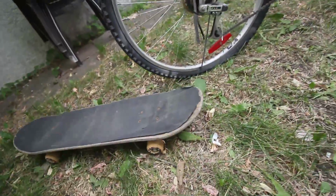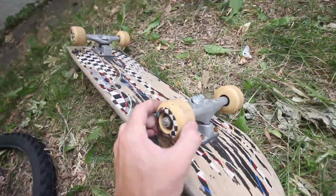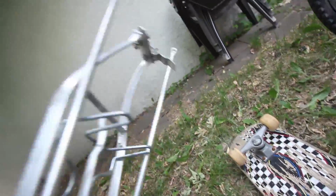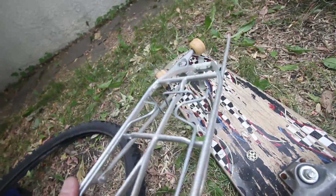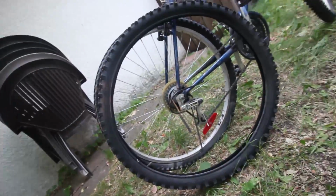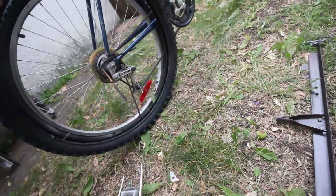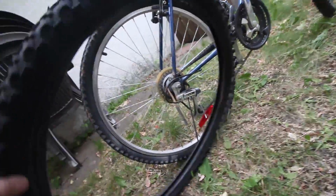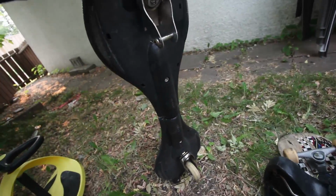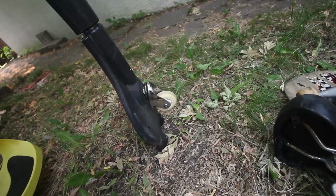I got a piece of a bed frame. This skateboard has some okay wheels. This is a luggage rack for a bike, a seat, an extra tire. That might be a little too big. It does look a little too big. I don't know, whatever. And this thing, which I've always wanted one to play with, because I've never really tried one. It's missing a wheel, but they're just rollerblade wheels. So I don't think that'll be difficult to put together. And then this.